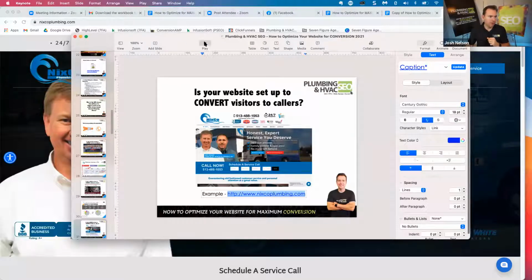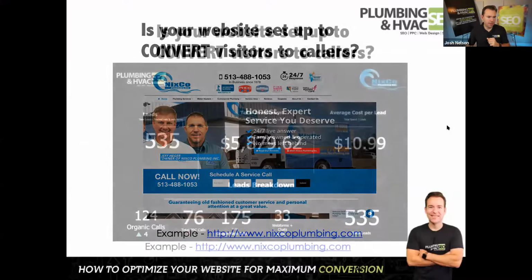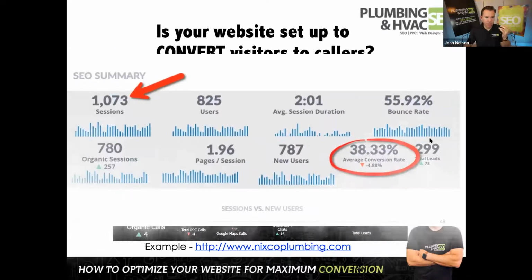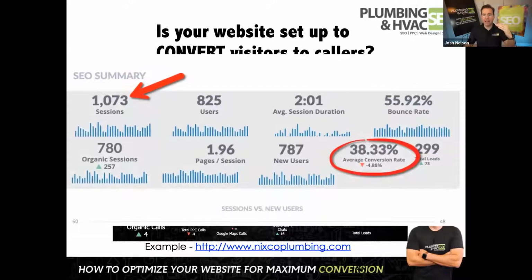So I'll walk you through the statistics on this particular site. Past month, 535 leads tracked, from organic, pay-per-click, Google Maps, the web forms and smart chat. That's 587 on a $5,879 investment. That's their management fees plus their ad spend, an average of $10 per lead. And the conversion really makes it work, right? If these sites converted at 10% or 12%, that average cost per lead would be significantly greater. So you can see here converting at about 38%.